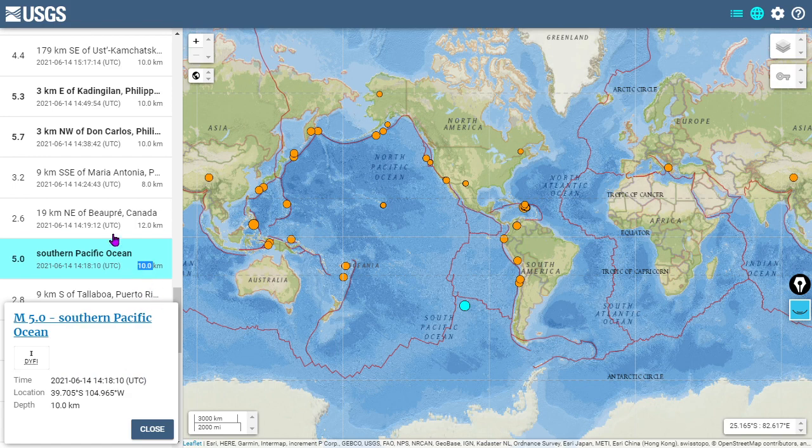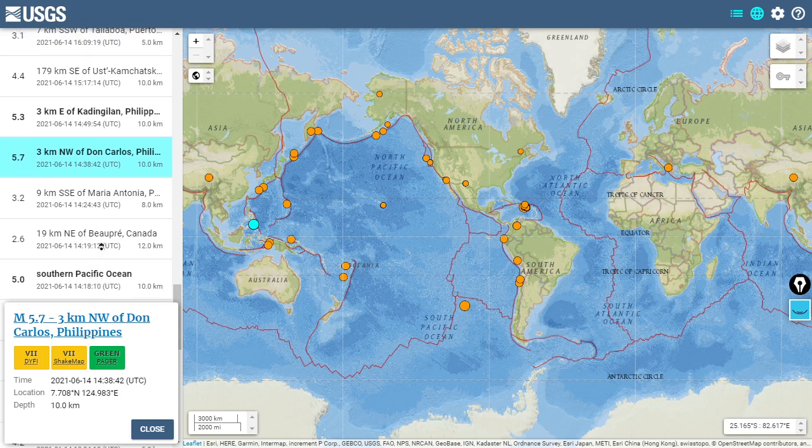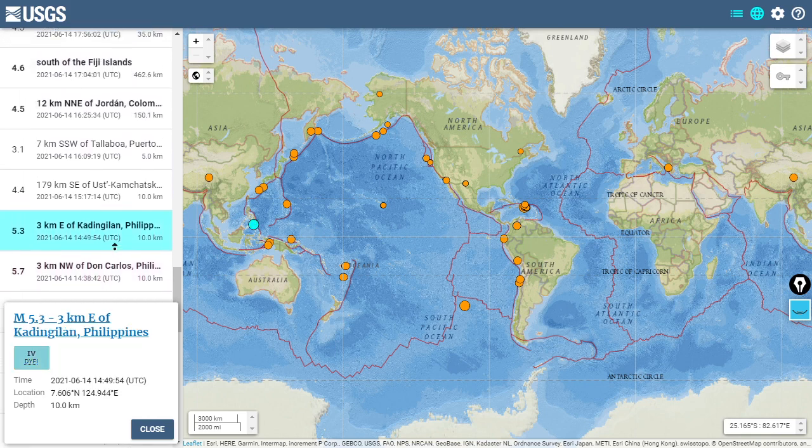There was another 5.0 in the southern Pacific Ocean, a very desolate portion of the world near Easter Island. And here is a 5.7 at the Philippines. That was the largest of the past 24. It looks like that came in at 14:38 Universal Time yesterday, followed by a 5.3 magnitude aftershock.